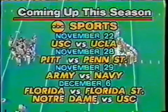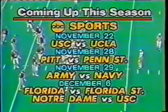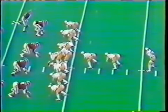Those are games reflected on your screen that are coming up in front of us, winding up December 6th with the Fighting Irish in Los Angeles against USC. It is second down for Notre Dame and six.